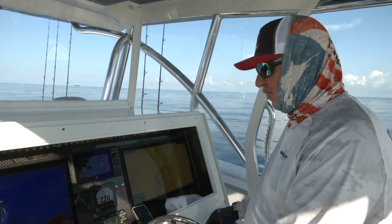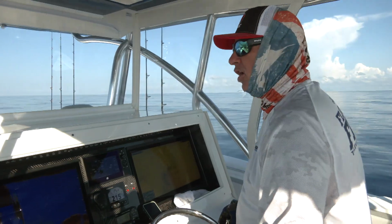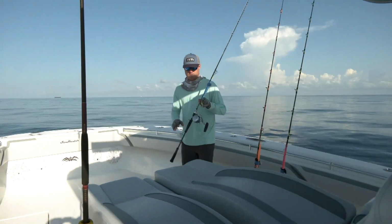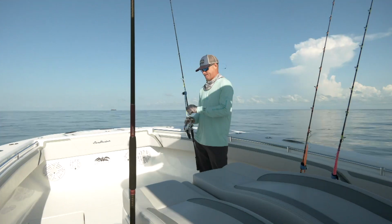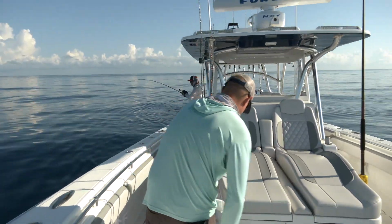So first drift is always kind of a warm-up, right? Just to kind of get the lay of the land, feel it all out. Oh, tuna right in front of us, just jump. I think we're gonna start on the starboard side here and drop.